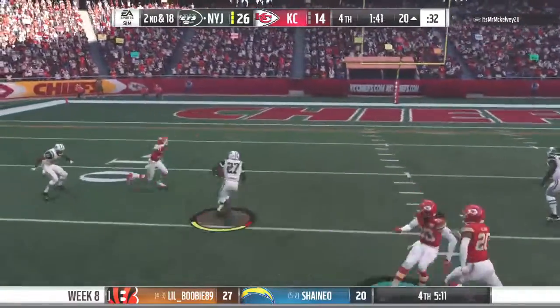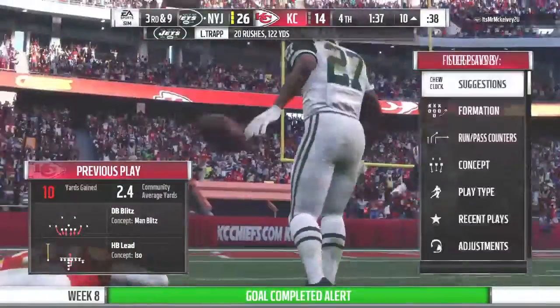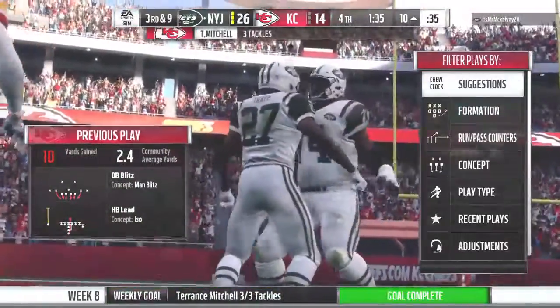And he'll give it here to his running back. And he'll get it here to the 10-yard line. That one good for 10 yards. And they're going to have a third down.